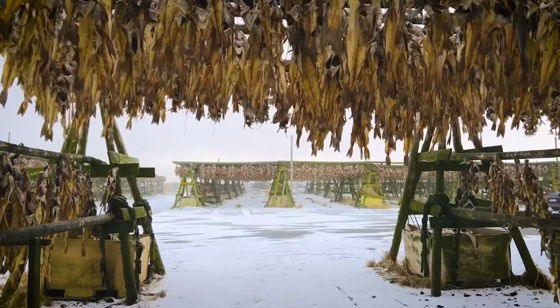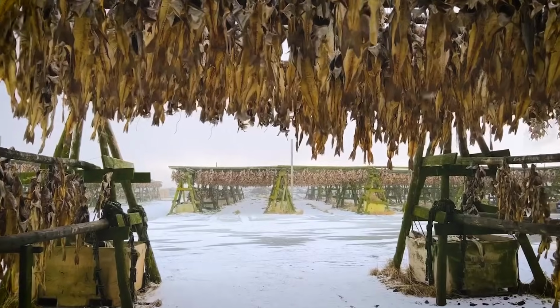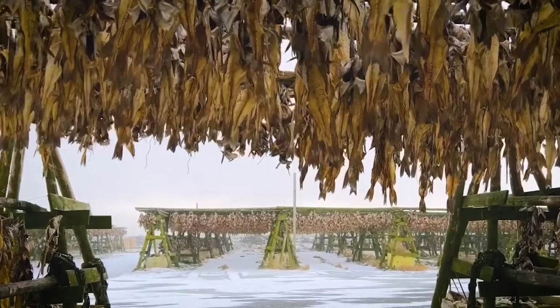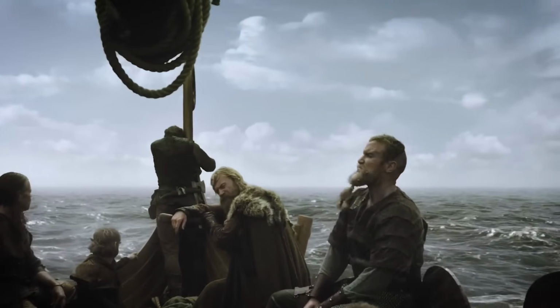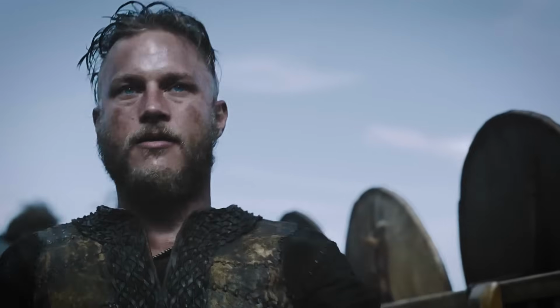This preservation method determined everything about Viking naval logistics. A single dried fish weighed a fraction of its original mass, but retained nearly all its nutritional value. Ships could carry months of protein in the space. Fresh fish would spoil within days. The trade-off was texture. Skeletal remains from Viking settlements show distinctive wear patterns on teeth, grooves and chips from gnawing through these protein planks day after day.